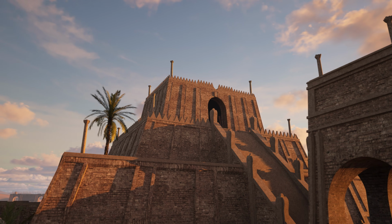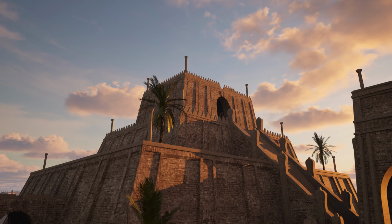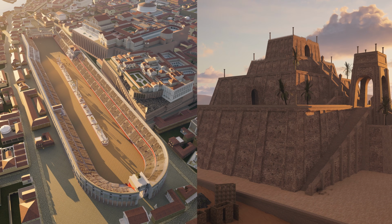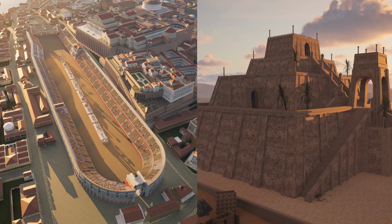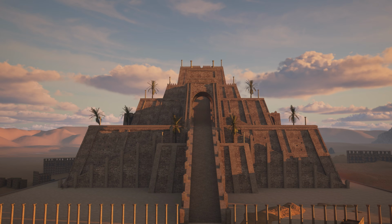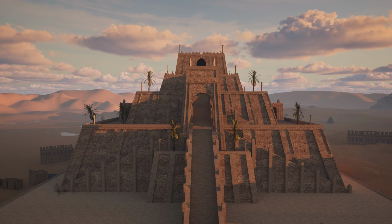This was the most sacred part of the entire structure, where priests would perform rituals and offerings to the city's patron god. Unlike the arenas in Rome, ordinary people were not allowed to enter. The higher you went, the more restricted it became. When you look at the structure, it's incredible that they could build this over 4,000 years ago.